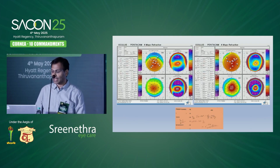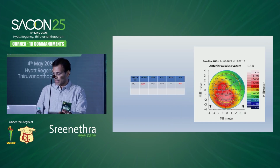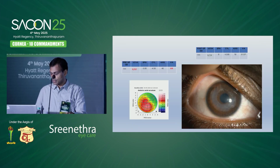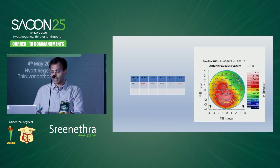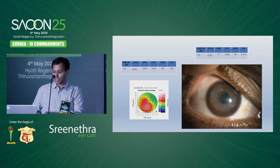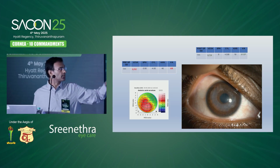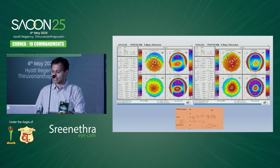This is another case. I showed you this one on this side, and the other one is on this side. You can see the same, from 6 by 60 with minus 3 and 4 cylinder, the patient improves to 6 by 24 with plus 1.2, with 6. So beautiful. Any side, left side, up, down, you can do a customized case in that portion and it does very well.